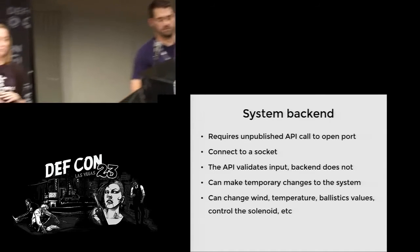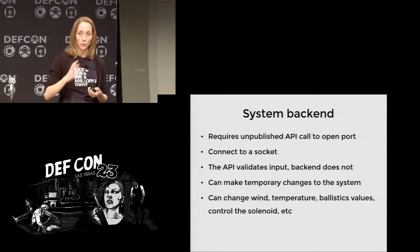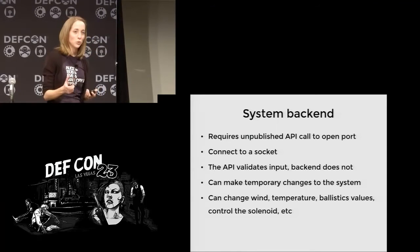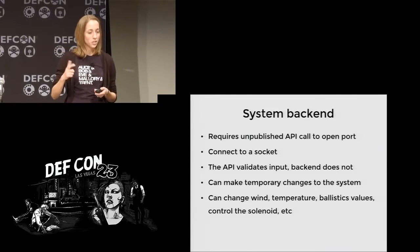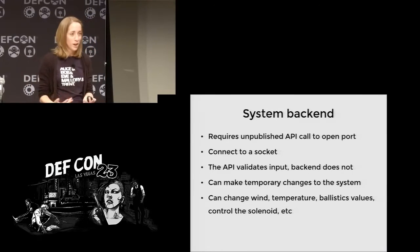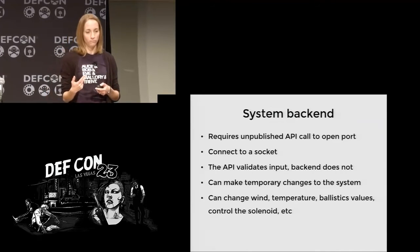So one of the admin API calls that we also found allows you to communicate directly with the system backend, the part of the Linux system that actually does the ballistics calculations for the rifle. Actually connecting to it requires that admin call, which just opens a port in the firewall. You can then just connect to a standard socket and talk to it there. While the mobile apps will validate the input, so like I said, if you're trying to select the type of ammo, you will only have 2 options, the system backend will happily accept any value you set.